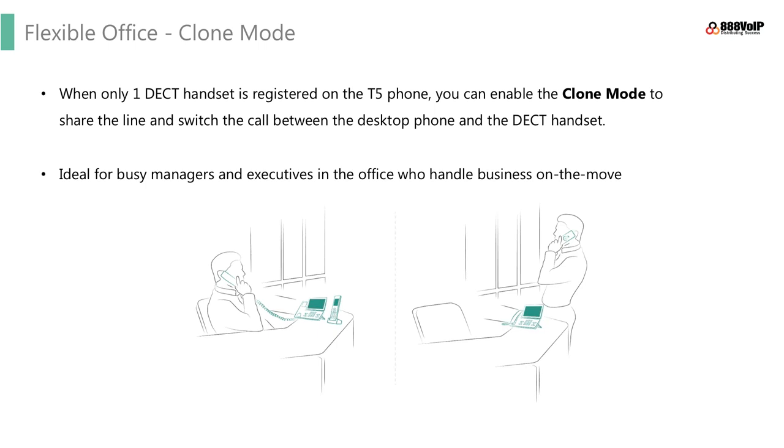In terms of the wireless connections, it's only to the Yealink wireless phones. When we're talking about DECT wireless handset connections, it's only with the W56H and W53H.